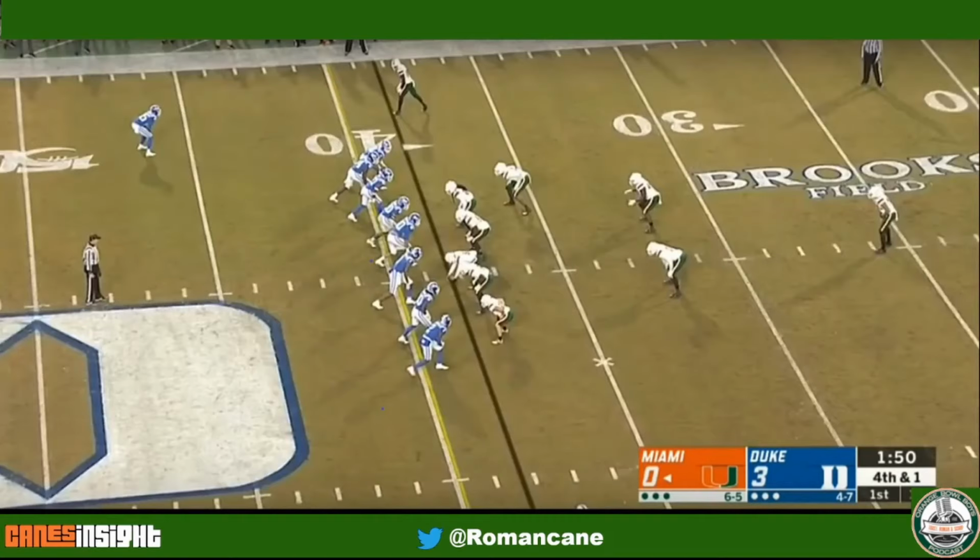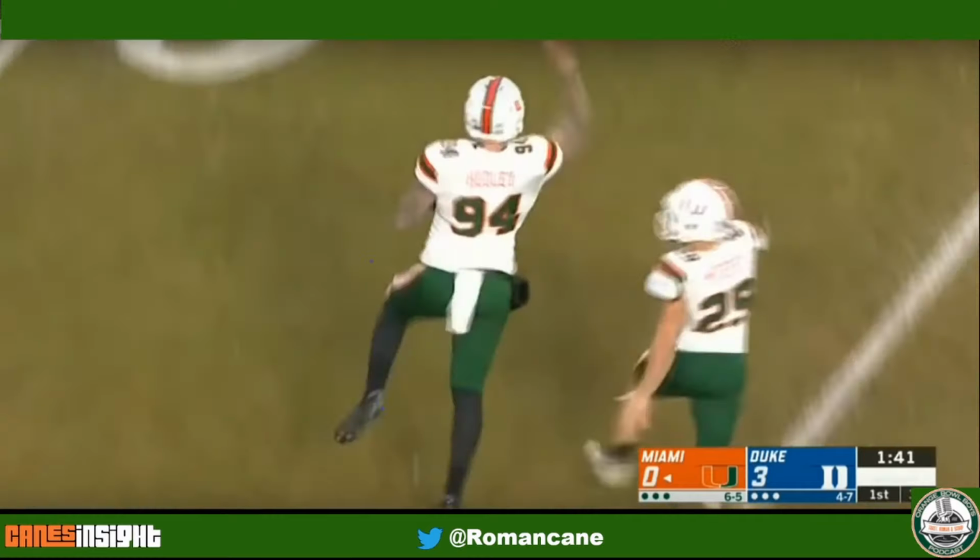The fake punt deserves its own clip. Of course it does. Lou. Big Lou. You're going to see Duke up at the top. They're going to try to pressure Lou Headley's rollout side. Remember, he's an Australian rules style punter, and he likes to roll. Duke anticipated that. Miami actually with a good heads-up play on the special team side.